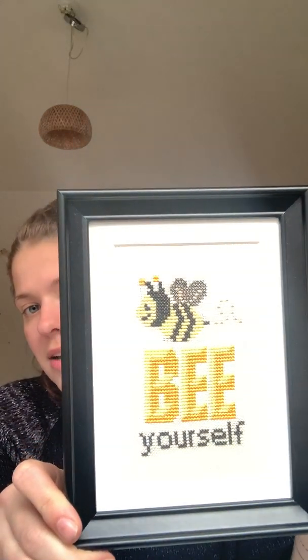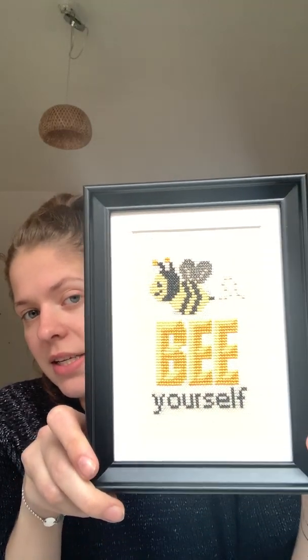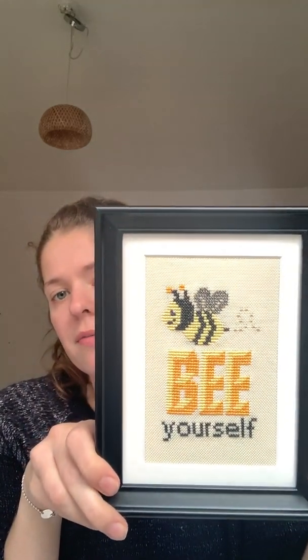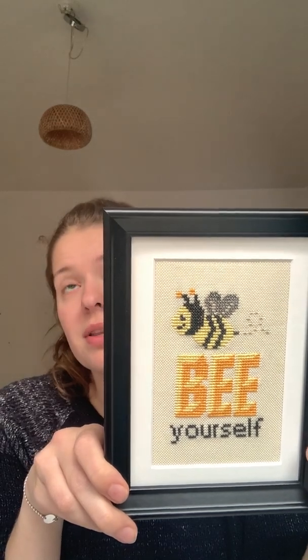The first thing I want to show you is a finish from last year that I finally FFO'd, and this is Be Yourself from Fiddlesticks, and I just bought a frame at IKEA and I framed it myself. So pretty happy. It took me about 5 minutes to do this. I hope that the light is not too much. Yeah, so Be Yourself by Fiddlesticks. And this was already finished from last year. So finally got it out of my box of shame.